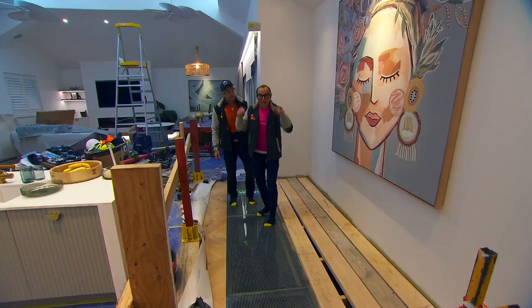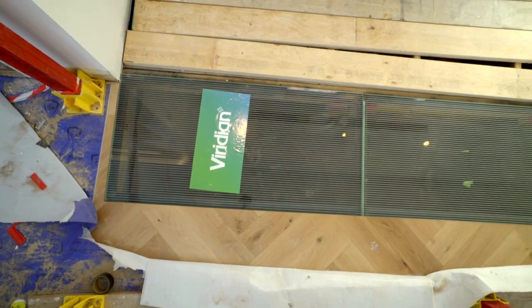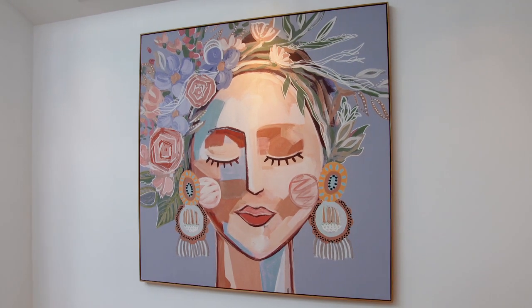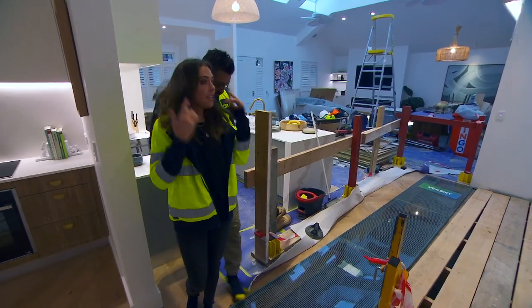Welcome to our room. We're currently standing on the Viridian glass floor, which leads light into our beautiful basement area. Overlooked by this stunning artwork, perfectly proportioned. Her name is Amelia. Lovely artwork. Look at the size of that. Wow, that's huge. It's proportionally correct for the space.